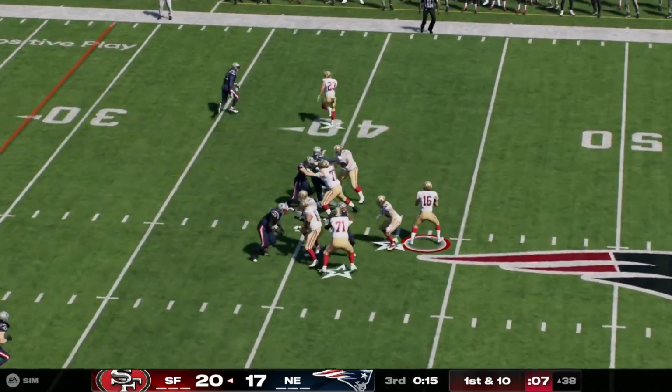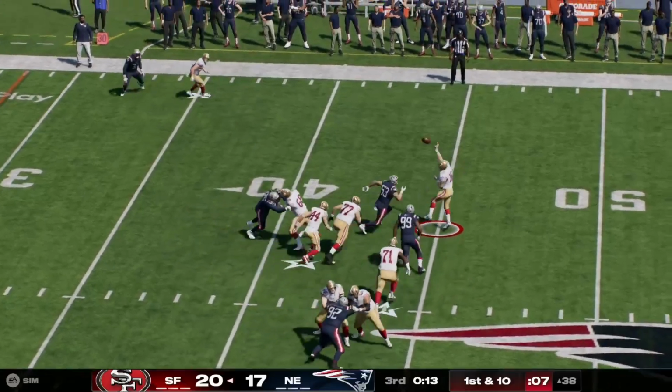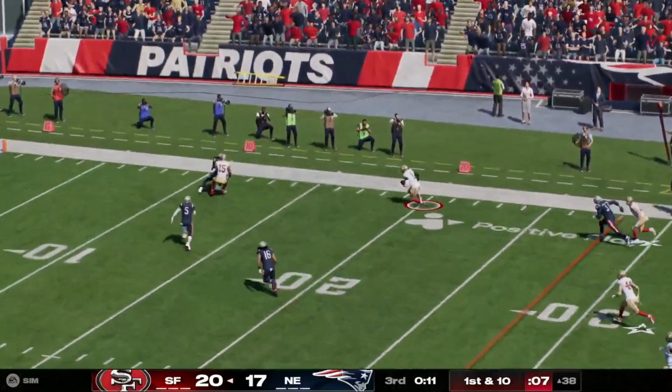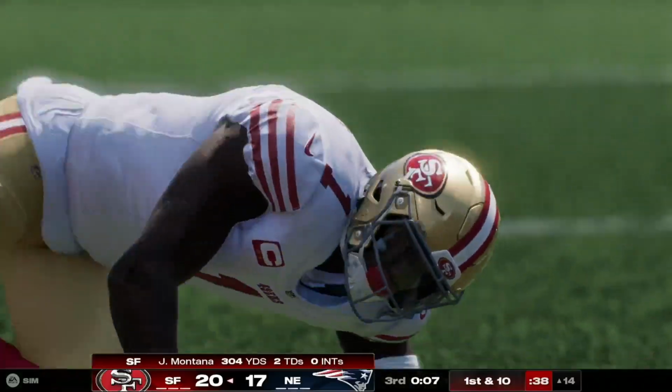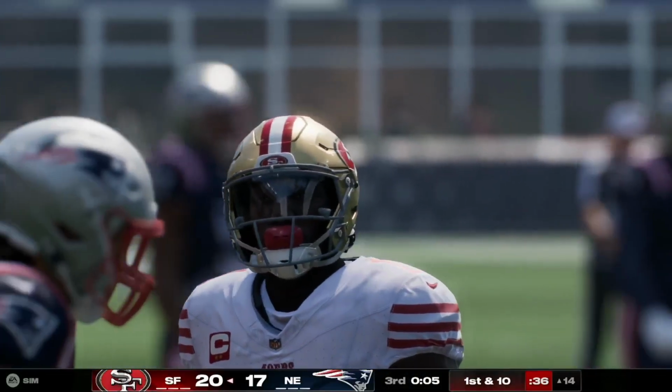Now you're thinking strike, touchdown, field goal. But either way, I'm coming away with points. And they're going to be set up in the red zone. They've got it inside the 15.